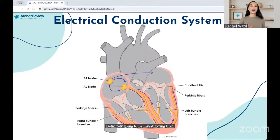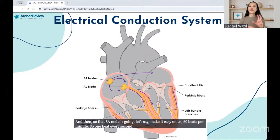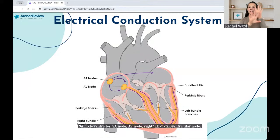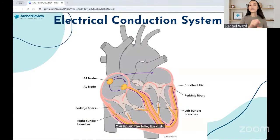So that SA node is going, let's say, to make it easy on us, 60 beats per minute. So 1 beat every second. The ventricular rate is a little bit slower. So it goes SA node, ventricles, SA node, AV node, right? That atrioventricular node. So, you know, the lub, the dub, the lub, the dub. And the dub goes a little bit slower, right?